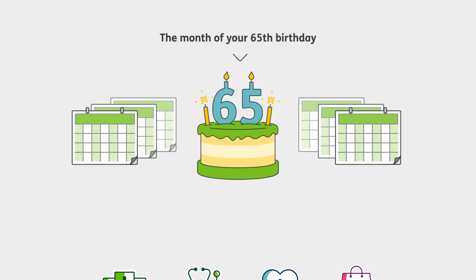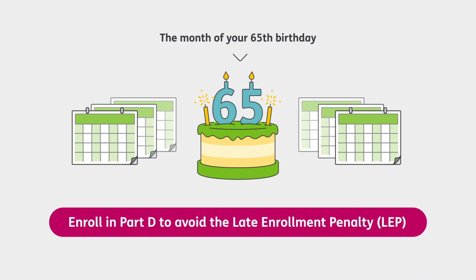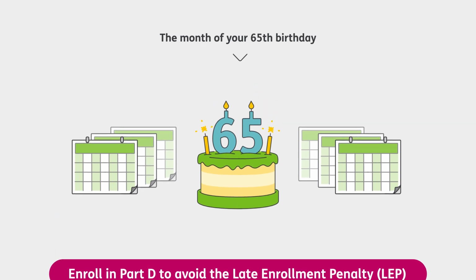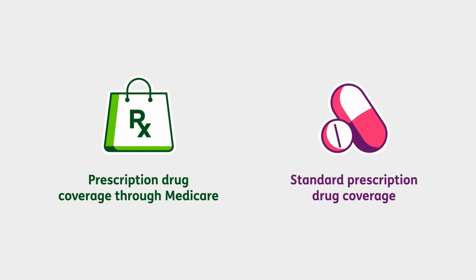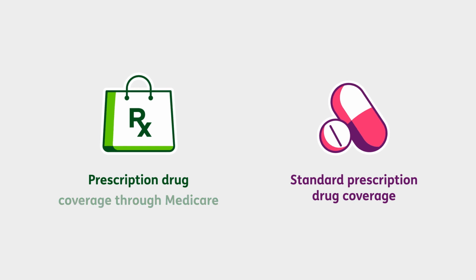Although you are not required to enroll in Part D, you could face a late enrollment penalty if you don't enroll when you first become eligible. This penalty will happen if you go 63 days or more without prescription drug coverage after you're eligible. You may pay an extra 1% of the average monthly premium for each month you delay enrollment. You can avoid the penalty with prescription drug coverage through Medicare, or you can avoid it with creditable prescription drug coverage that is expected to pay at least as much as Medicare's standard prescription drug coverage, such as an insurance plan from your employer or VA healthcare coverage.